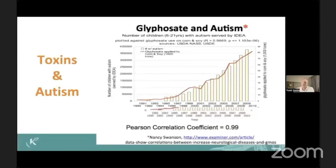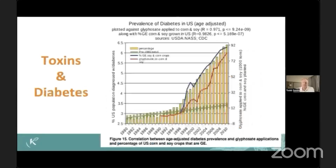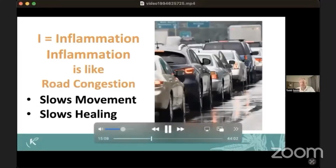Glyphosate on the corn and soy to autism increase. How about the use of glyphosate applications compared to deaths per 1,000 as a result of dementia? And of course, diabetes. Look at the difference in the use of glyphosate. As glyphosate and these chemicals have increased, we see an increase in these chronic diseases. Now, that's the first one, the toxins that our bodies are exposed to. And as the toxins increase, the demand on our body for nutrients in order to neutralize and eliminate those toxins actually increases. Our body needs more nutrition as we are exposed to more toxins.